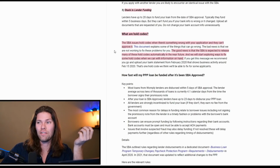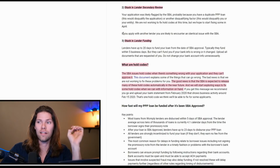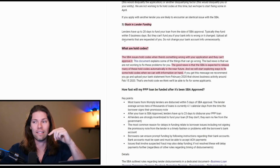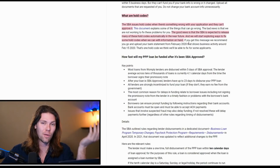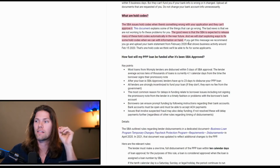Unfortunately, all you can really do is wait at this time. The suggestion right now is to not apply through another lender, because you're just going to bog that down a little bit more, most likely. So you kind of have to wait. The good news is the SBA is expected to release many of these hold codes automatically in the near future. So probably within the next couple of weeks, if we're being realistic here. I don't know what near future means exactly.